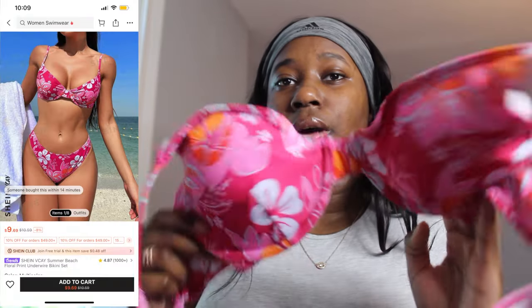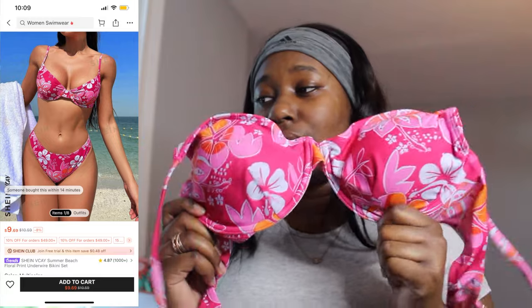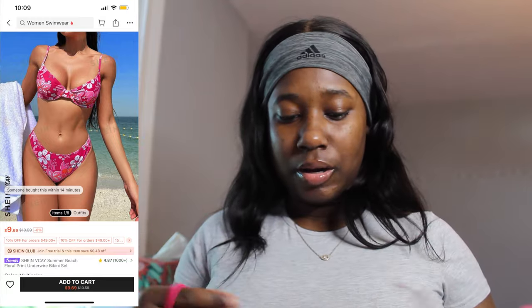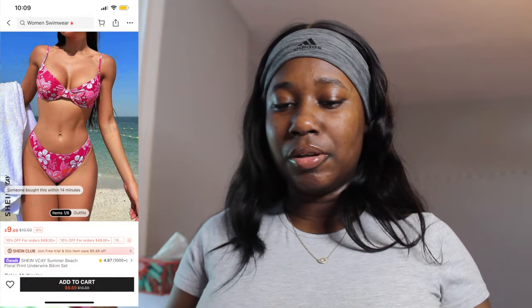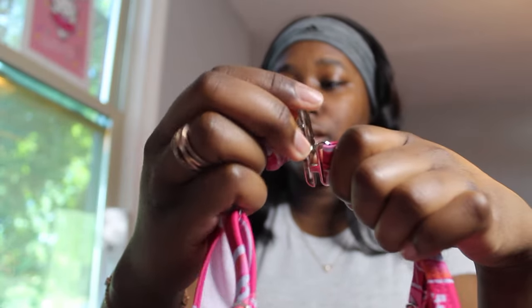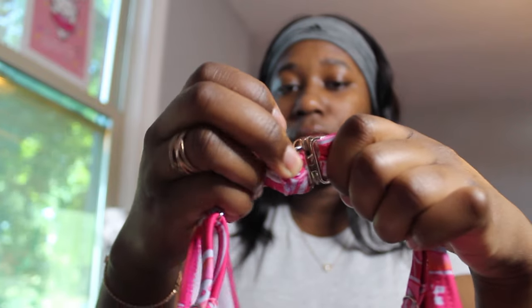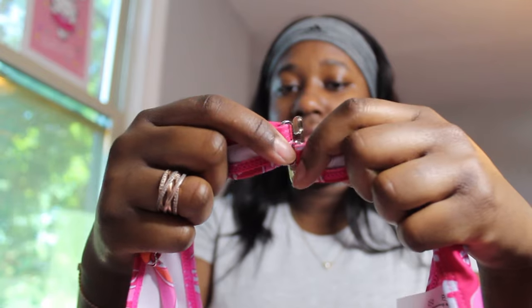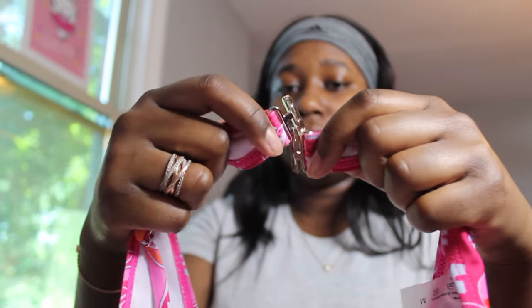It has an underwire bra, which I really like because it gives me support. I feel like if you don't have big boobs, you don't need the support. And also, this one clasps like a bra versus all the other ones you have to tie. So you just take the hook and you slide it over and then you pull it. And now it's clasped. And then you just slide it up to unpull it.